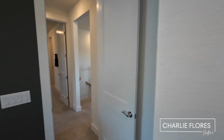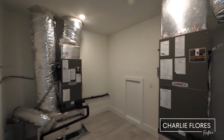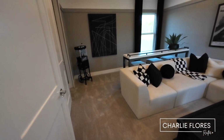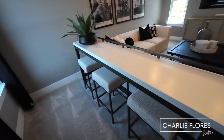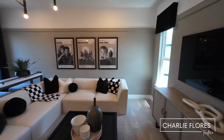All right, let's go take a look at the media room. So media room straight ahead. Here to the left is the HVAC room plus storage. So this is where the HVACs are. You have two, as you can see, there's lots of room for storage here as well. All right, now we have the media room. Features a closet. You can store all the games, blankets, snacks. It's a nice setup that they have here with the additional seating behind the sofa. And this media room is approximately 13 feet 1 inch by 17 feet 3 inches.